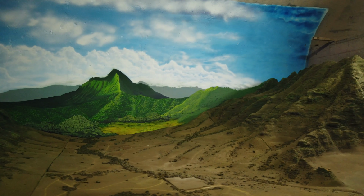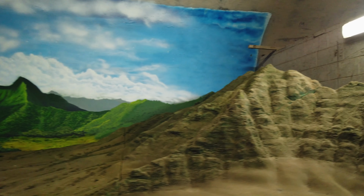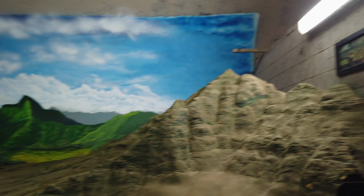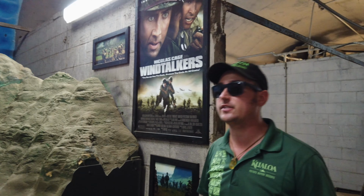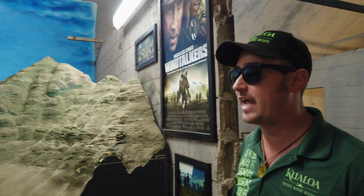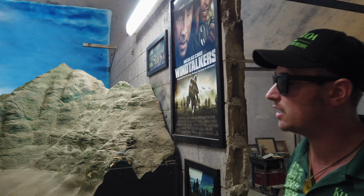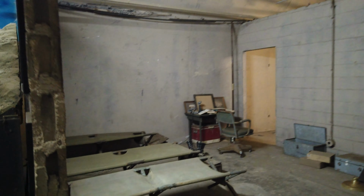We'll talk more about Kualoa when we're actually out there in the valley, but this is where we're headed to. This is what we have to look forward to. They built this diorama for Wind Talkers, which filmed back in 2001. And they were going to use so many practical effects it was going to be very dangerous. And so they built this so they could plan out where all the cameras would be ahead of time so they could do it as quickly as possible and as safely as possible. But again, we'll see Kualoa Valley here in just a few minutes when we get out there.